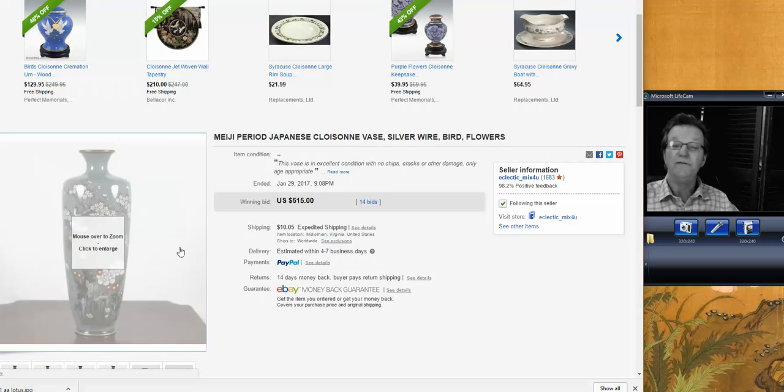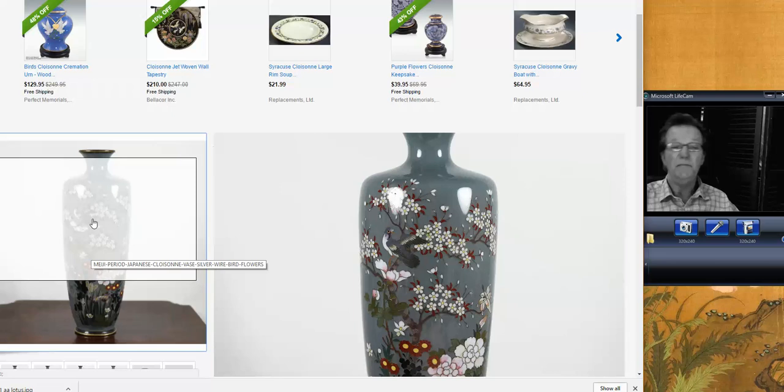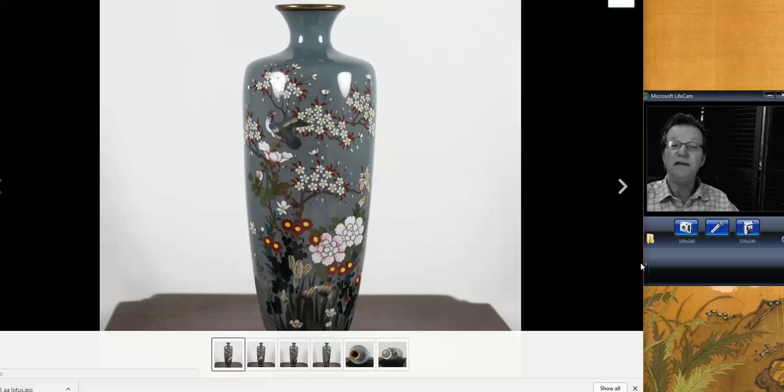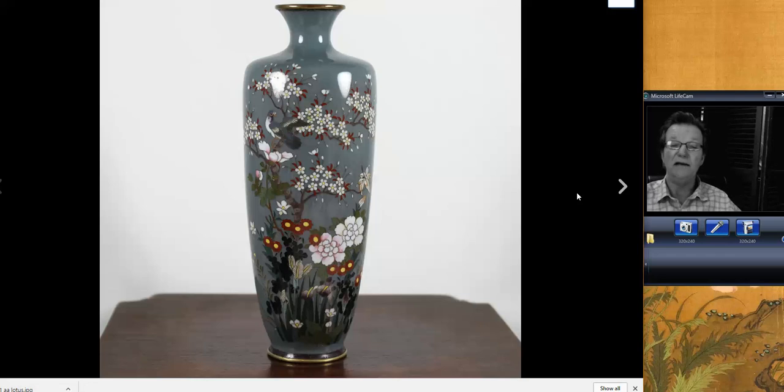And then we have these cloisonné. This is Japanese Meiji, or a little after, cloisonné vases by our friends down in Virginia, Eclectic Mix. They get nice things. They're very active pickers. I hear from them fairly often. They had 3 of these cloisonné pieces up there, not signed, but really good quality, and I was curious to see how they did.